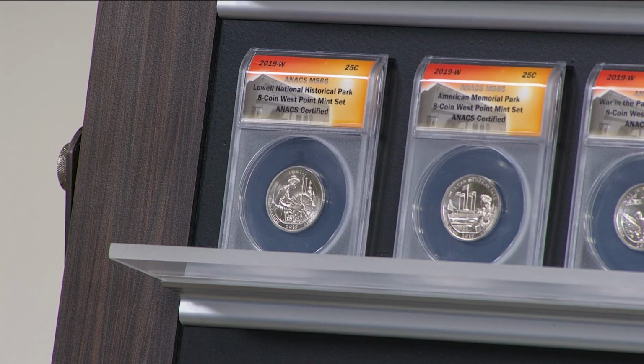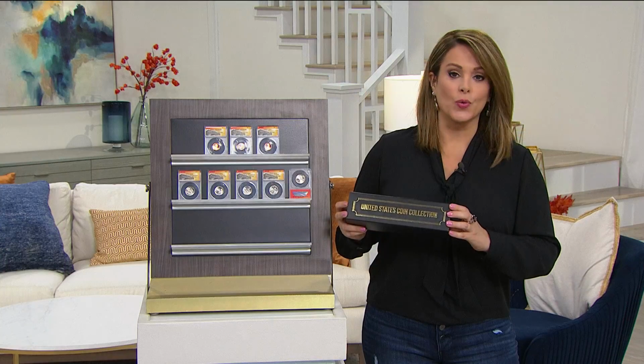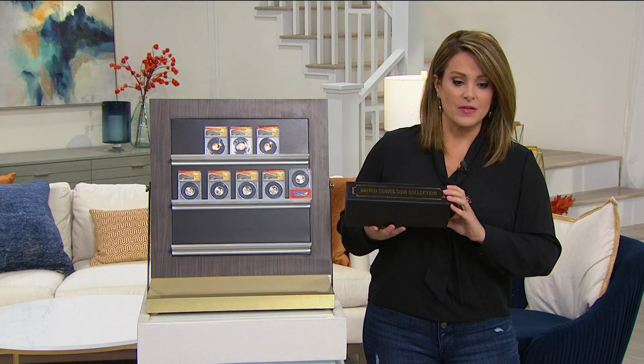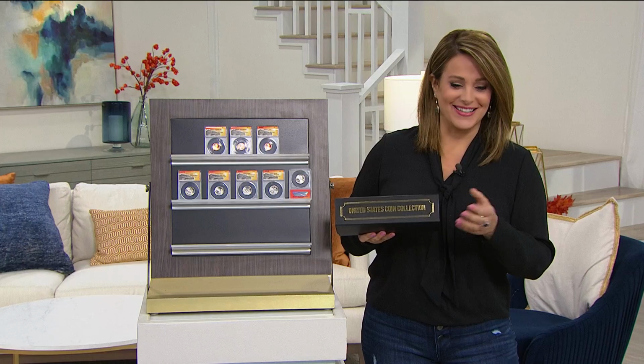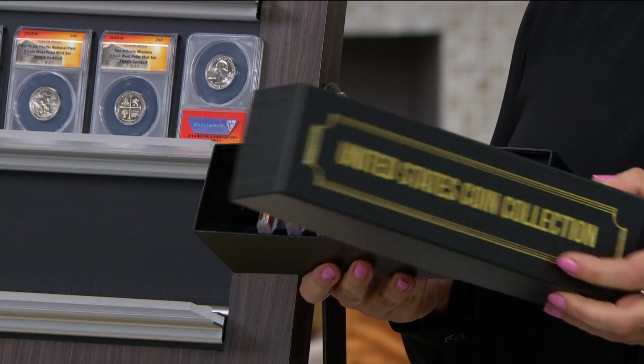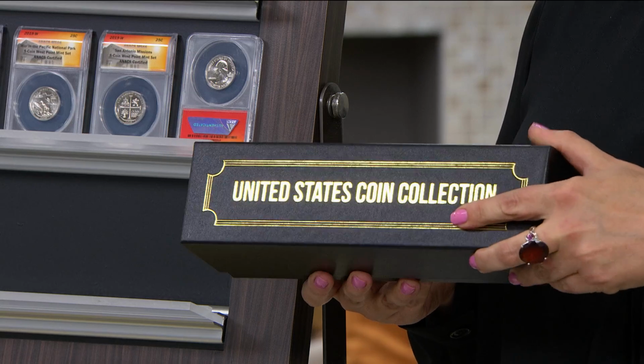And Mike, is this the original box that the customer will get included? Is that the way it works? Yeah, of course. You've got to have a nice box to put this set in because it's the complete West Point Minted special edition set from 2019. So it comes in that box as well.